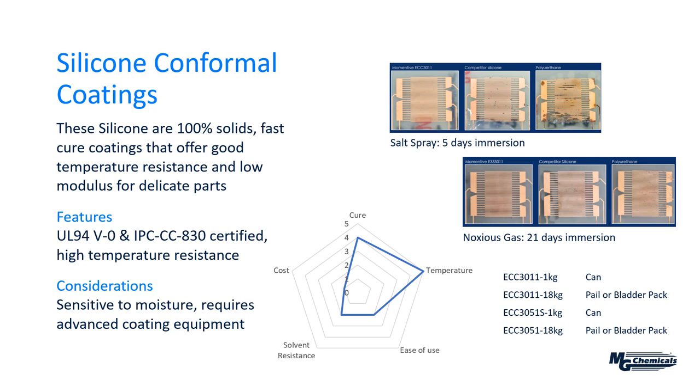So we have two coatings, the ECC-3011 and the ECC-3051S. Both coatings are UL94V0 certified as well as meeting the IPC-CC-830 standard. Now, the thing you want to consider with these are they cure via a moisture mechanism. It reacts with atmospheric moisture, so these are very sensitive, and you just have to tailor your processing accordingly. And typically, to do that, that requires advanced coating equipment, so just something to consider.